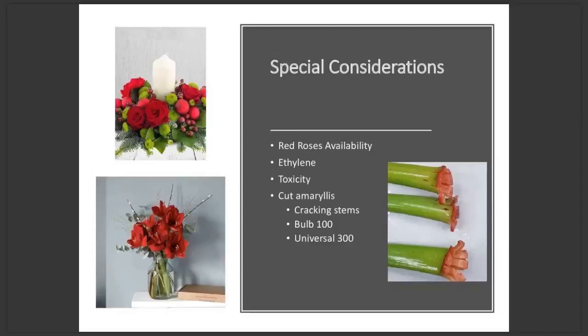Now, one thing about amaryllis is that they are prone to cracking around the base. And this can be variety dependent, so some varieties will do it more than others. But if this is an issue for you, many florists have found that wrapping a small piece of floral tape around the bases of the cut stems will help to prevent this from occurring.